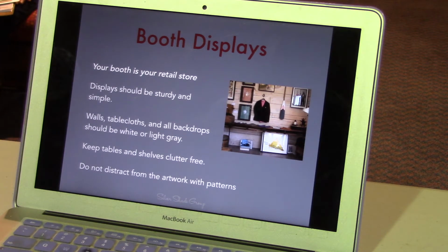Okay, so again, within the booth, sturdy, simple displays. Everything should be white, black, gray. Your work is the showpiece. Your tablecloths are not. If you do not own white, gray, or black tablecloths, I am not kidding you when I tell you, go buy them today. Today. Do not put your work on whatever, oh, I have this. No. Go put that in the donate bin and buy something white, gray, or black today. Because you want to show off the work, not the tablecloth.